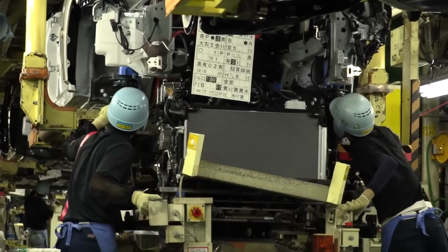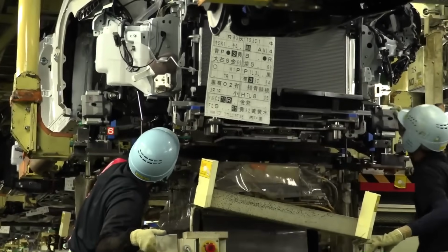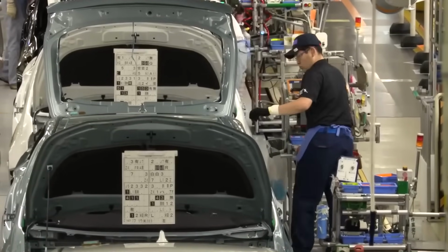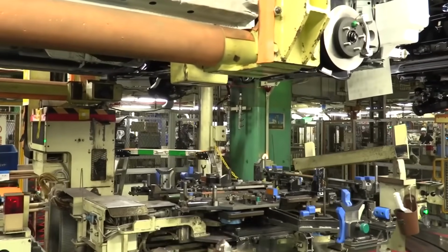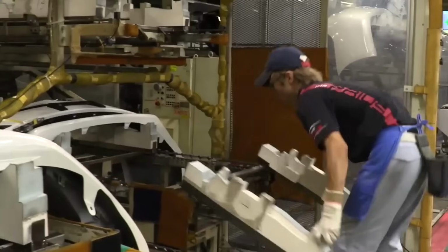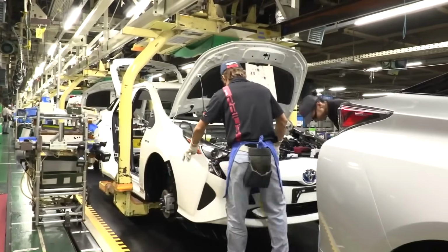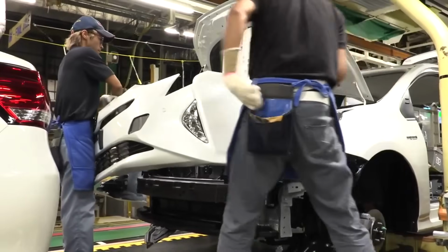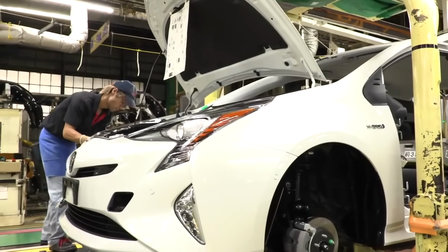Now you can see how they install the engine to the car bodywork. After the engine is connected to the car body, the front and rear bumpers are assembled on the main assembly line. The 15th generation Toyota Prius is built at this Tsutsumi plant near Aichi from 2022. During the Prius's best ever year, Toyota sold 236,000 of them.